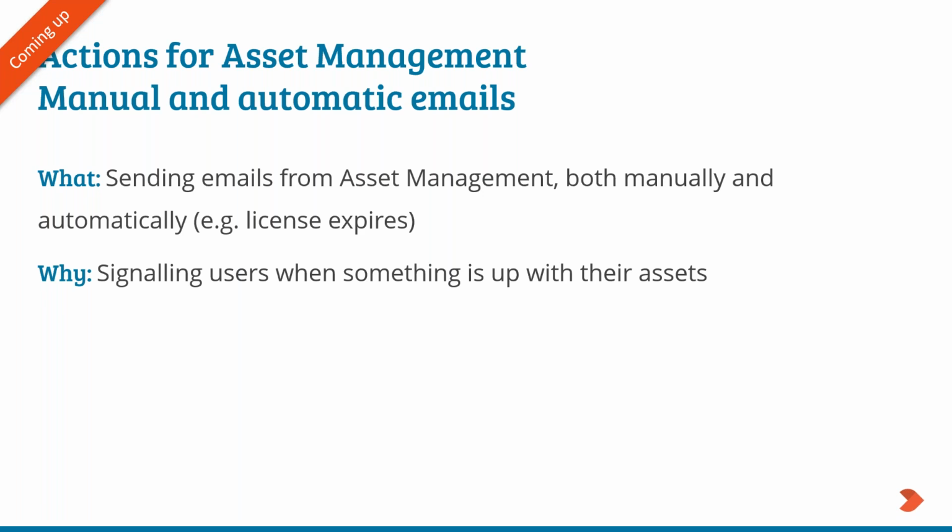So for example, when a license expires, you'd like to know beforehand. You don't want to get to the office and find that your office doesn't work anymore. So to signal users when something is up with their assets, we're working on this. What you're going to see are some sketches, so that's not necessarily how it will actually be implemented.